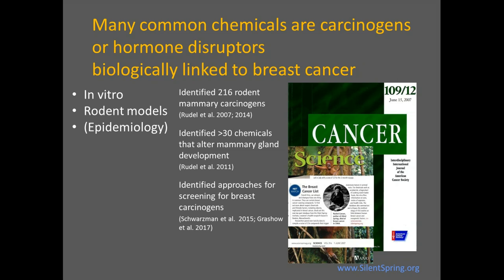We have also published a couple of articles trying to identify ways to use information about these biological mechanisms of breast cancer and integrate them into a way to more easily identify what chemicals might cause breast cancer. And we've done some major reviews of epi studies on environment and breast cancer and synthesized that data. So this has been a very big focus of Silent Spring's work, to figure out which chemicals we should be focused on in terms of breast cancer, and how we can identify chemicals that might cause breast cancer.